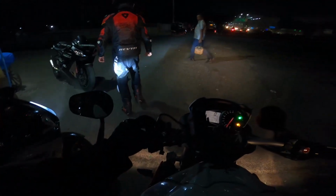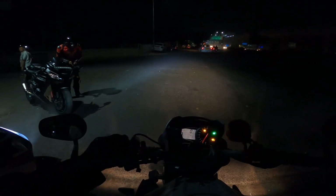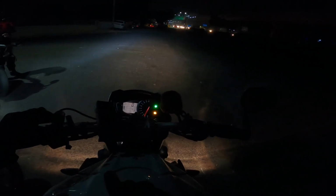Checking this light, just got this new HJZ light installed on this bike for touring purpose. So you can see there, it's quite bright, nice for touring.